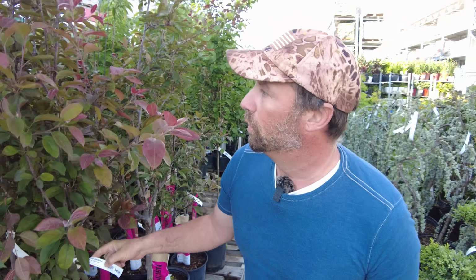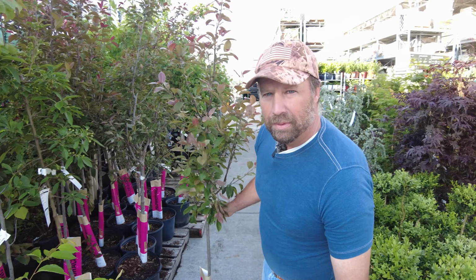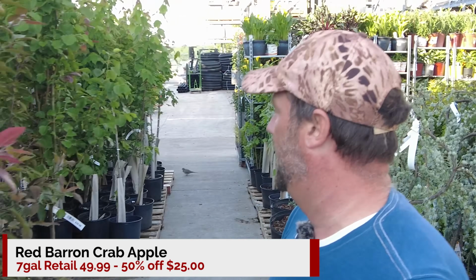Here's another crabapple, the Red Baron. Look how pretty this thing is. Red Baron crabapple, nice size, $25. So that's a good deal. That's a good deal. I like that a lot.